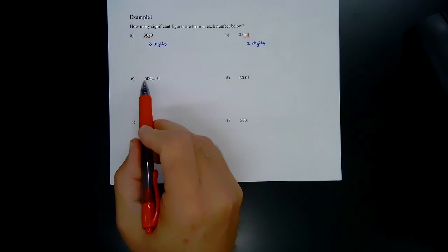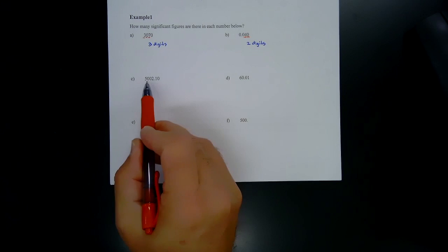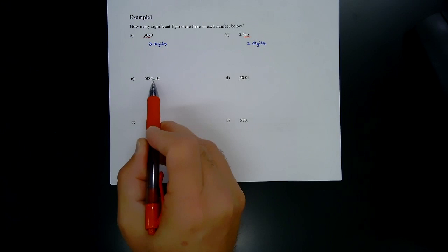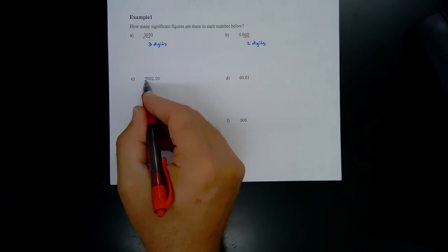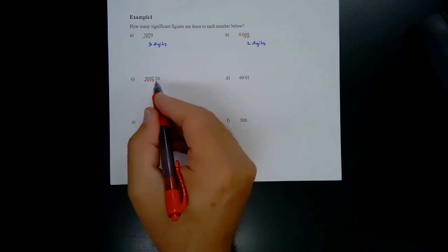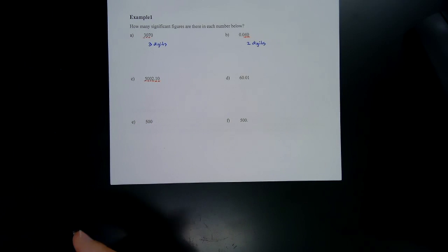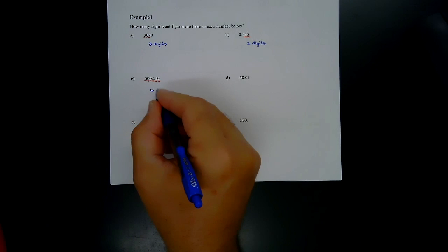Okay, and then 5002. These 2 zeros are sandwiched in between the 5 and the 2. So all of these are significant. The 1 is significant. This 0 is a trailing 0, but there's a decimal, right? So what that means is all of them are significant. So the 5 is, the 0 is because they're sandwiched. The 2 is because digits 1 through 9 are always significant. 1 is significant. And then this 0 right here is significant also because it's a trailing 0, but there's a decimal point. So that means there's 6 digits for this one.